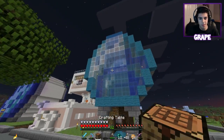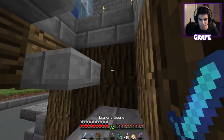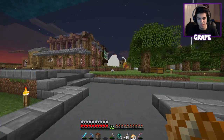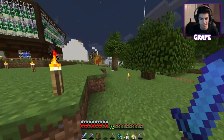This is a new shop here. What is this? It's a diamond shop by Dull. She's also new to the server, and she's making a diamond shop here. It's not open, it doesn't look like, but I think it looks really cool. I like how she used the stained glass to make the shop. That looks awesome. The pixel art.